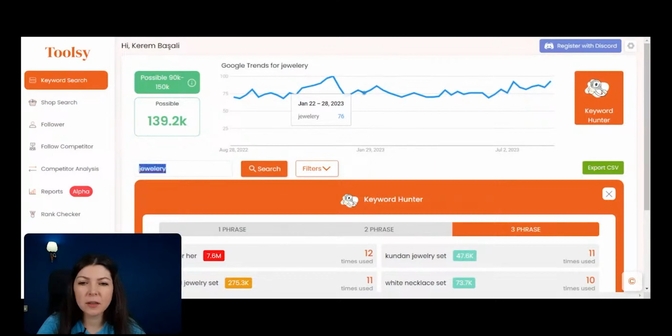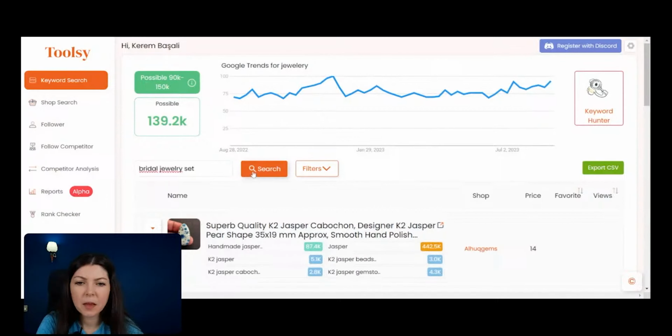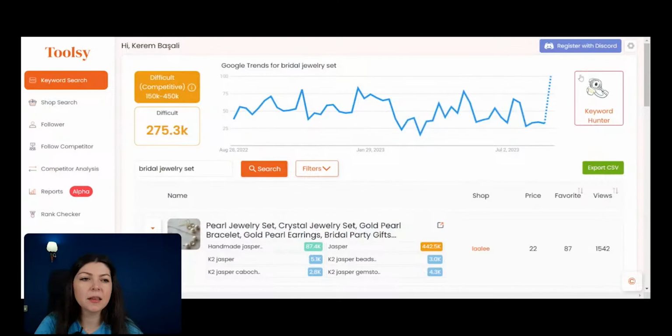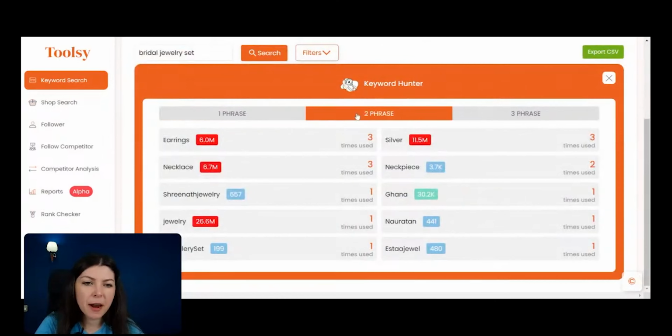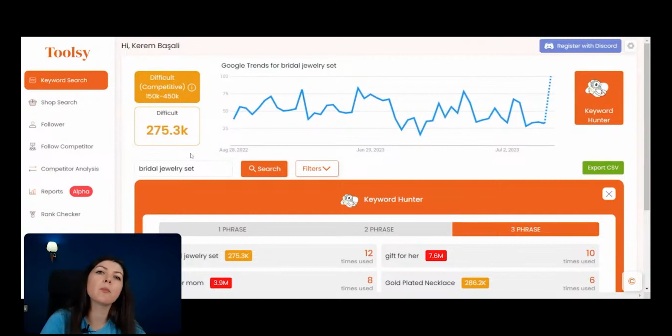So again, we are going to the search. Let's close this one. We are going to the search, pasting our keyword, which we just copied, and let's search for bridal jewelry set. Now we should get more results like this. So now we are going to Keyword Hunter again, and we will see what we got here. One phrase, two phrase, but we are more interested in three phrase keywords. At least me, I'm always preferring three phrase keywords when possible. So again, we are checking what we have: bridal jewelry set, gift for mom, three-piece jewelry, crystal necklace, and like this we are checking, is there any keyword suitable for us? So we can copy and add them to our listing, and again we can copy and continue searching like this to find more and more and more keywords.